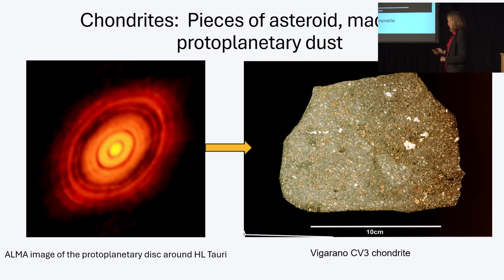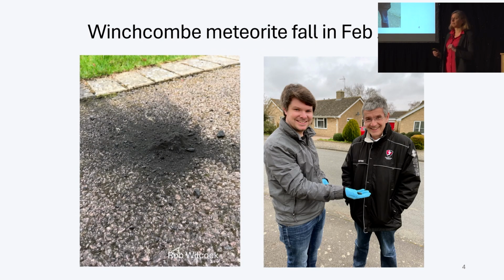So meteorites are fantastic. I just wanted to quickly mention my very favorite meteorite, which fell just an hour's drive from here in 2021, the Winchcombe meteorite. It splattered onto somebody's driveway, Rob Wilcox's house, in the middle of a UK lockdown. It was the first meteorite fall in the UK for 30 years, a real once in a generation experience.